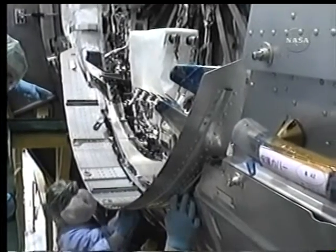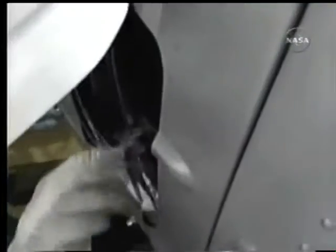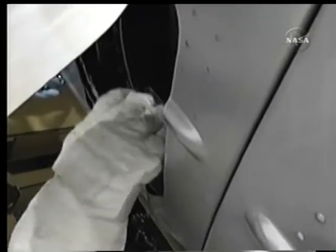And again, that is protecting the mating surface between the JLP and the JPM from any orbital debris. Last thing to do is to close or stow the handle in its locked position, and then close up the door.